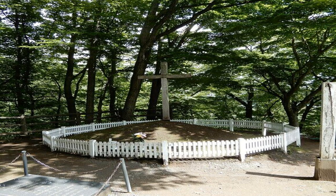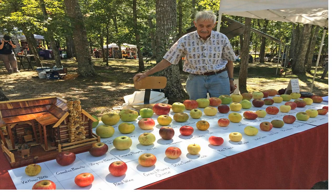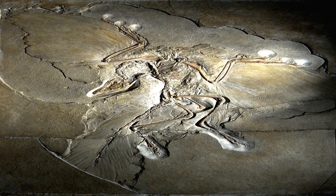In a small village in Japan named Shingo, they believe this is the final resting place of Jesus Christ. Tom Brown, retired engineer, has saved around 1,200 types of apples from extinction over 25 years. The legendary Archaeopteryx fossil that changed the course of human history.